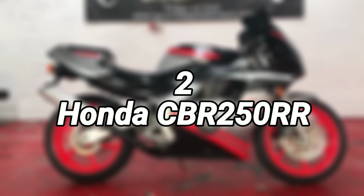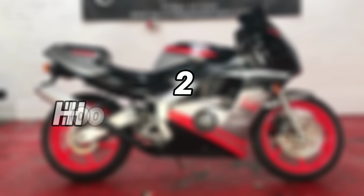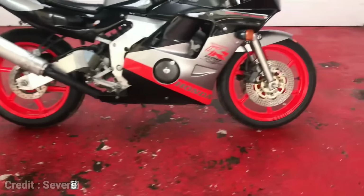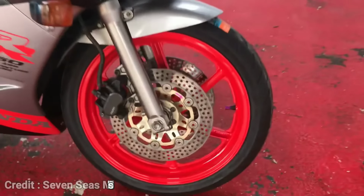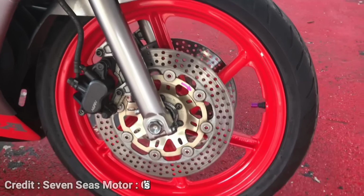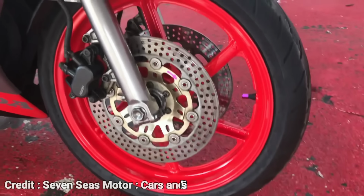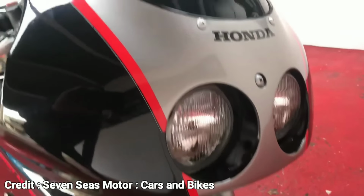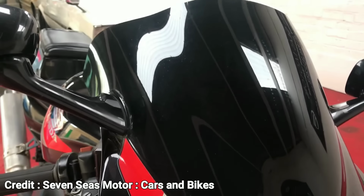Number 2. Honda CBR 250RR. This is another masterpiece from Honda. Like the Kawasaki, the CBR 250RR also had a 250cc inline 4-stroke engine, making 45 brake horsepower at 15,000 rpm and 21.5 Nm of torque at 12,000 rpm.